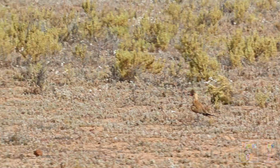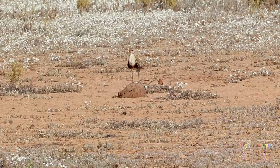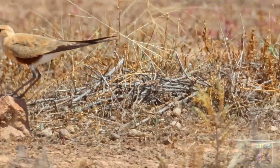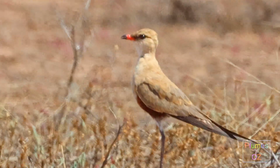Again in the outback of New South Wales, it was apparent that these birds are in breeding mode. You can see the pair, with one of them walking away, calling, trying to get me to follow to distract from going towards the nest.